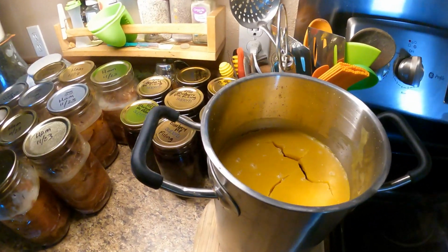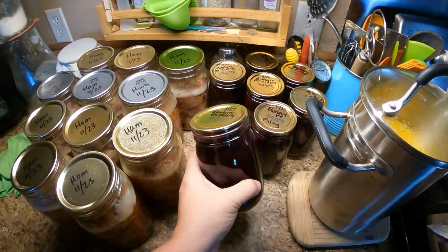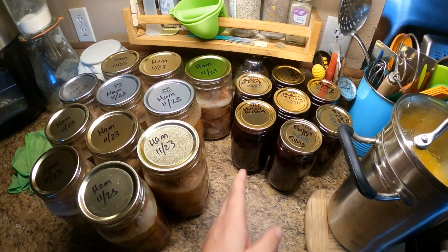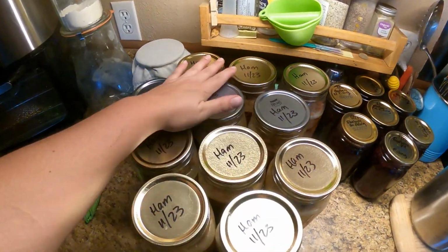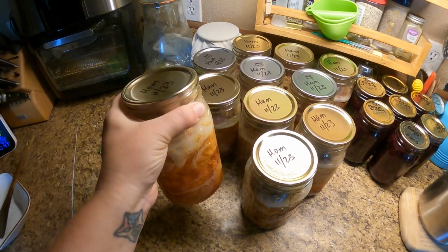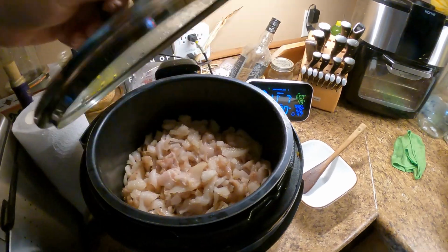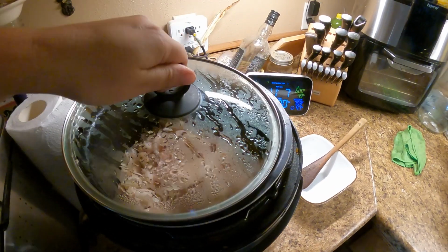So over here I have rendered some beeswax. I canned up some blueberry pie filling to free up some space in our freezer, and we canned up some of our hams from our own pigs. Now off of that ham came quite a bit of extra fat, and so I've got that rendering down here for lard. And today the main project besides the goats is persimmons.